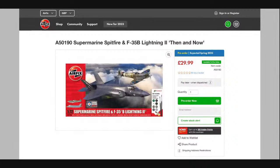What I didn't understand is that the actual Lightning 2 is £19.99. But isn't the Spitfire starter set only like 12? Yeah, it's not far off. We saw some of them at Duxford, and they were the same price, because we were definitely not looking it up to make sure it was good value. So it is a little bit of a sale, but not a huge sale to get them together.